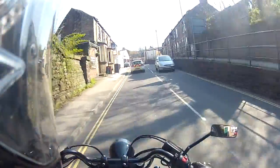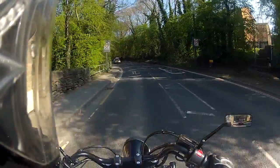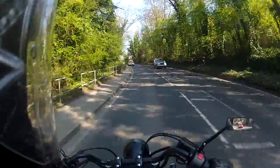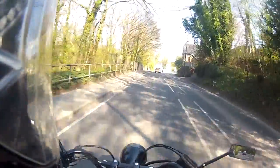Tunnel! Just a thought, actually, I don't know how much petrol I've got. One thing I do wish my bike had was a fuel gauge.